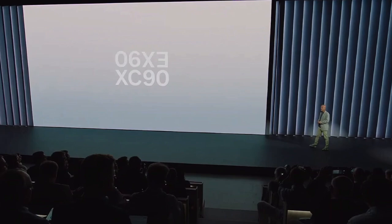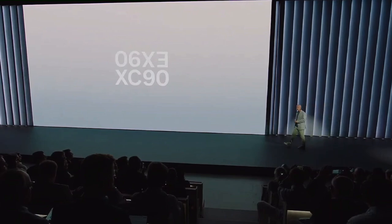My name is Jim Rowan, and I'm the CEO for Volvo Cars, and today it's a celebration of all things 90. This event marks the beginning of a new era for our company as the EX90 hits the road. And today, together, we will unveil the new XC90, our hybrid flagship SUV. So, with that said, let me introduce you to one of the most beloved cars Volvo has ever made.